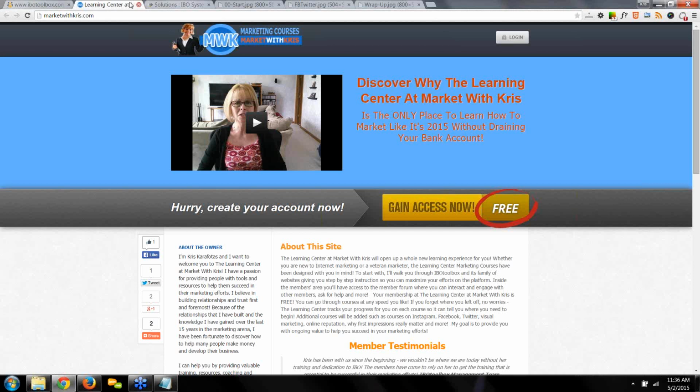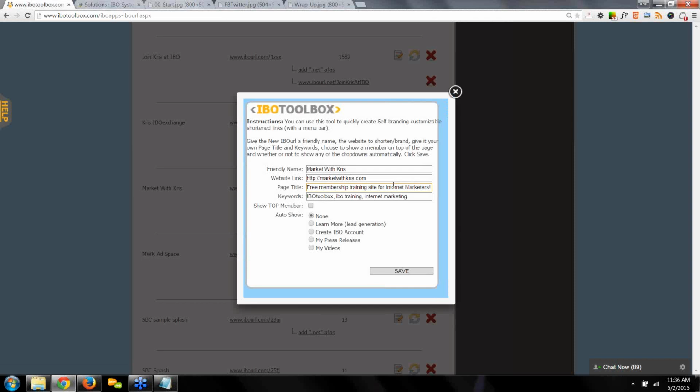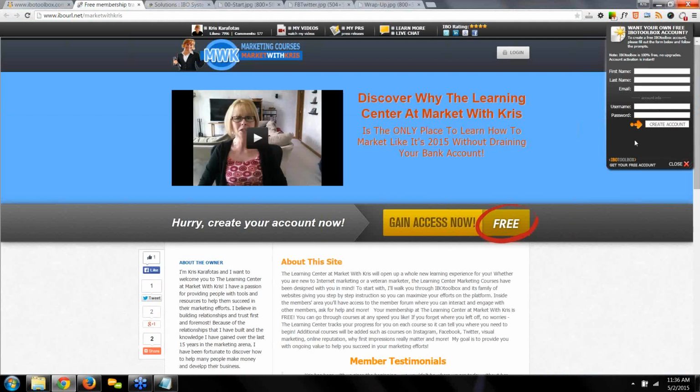Okay, so let's go back here, and we could edit it again and show the top menu bar, but maybe what we want to do is offer to create a free IBO account. So I could simply click on Save and go back over there. And look, I've got this nice little drop down over here. So if somebody creates a free IBOtoolbox account, I'll get credit for referring them. So this is really cool.